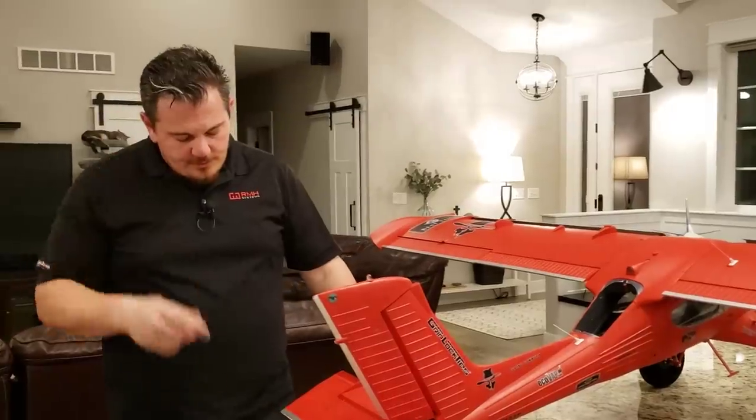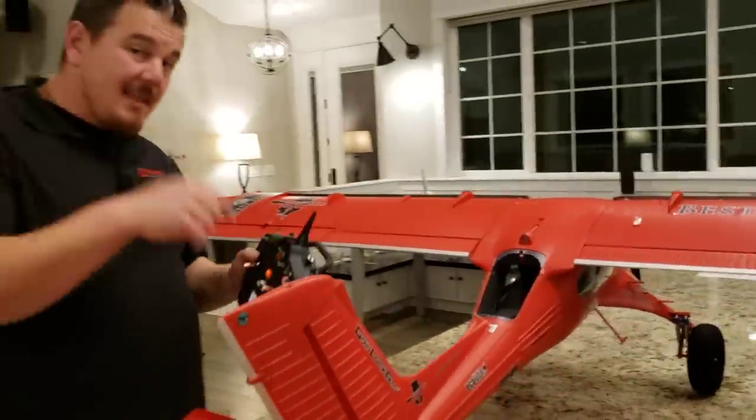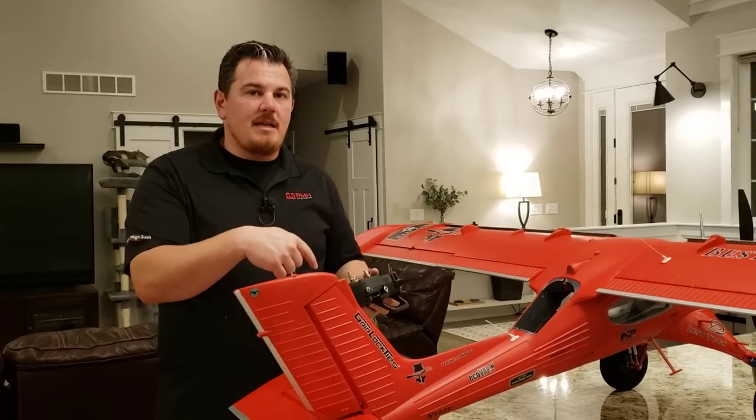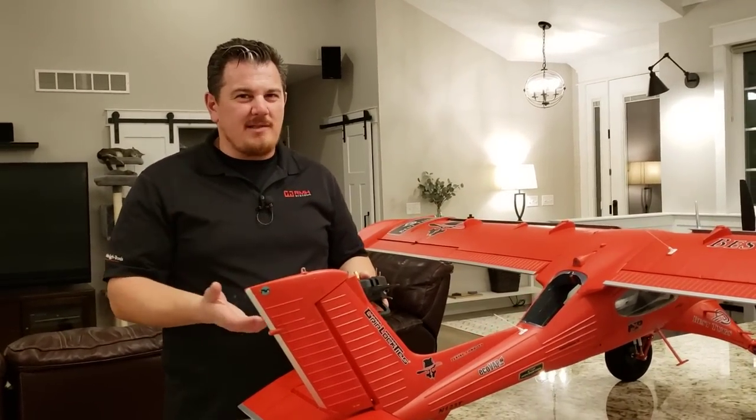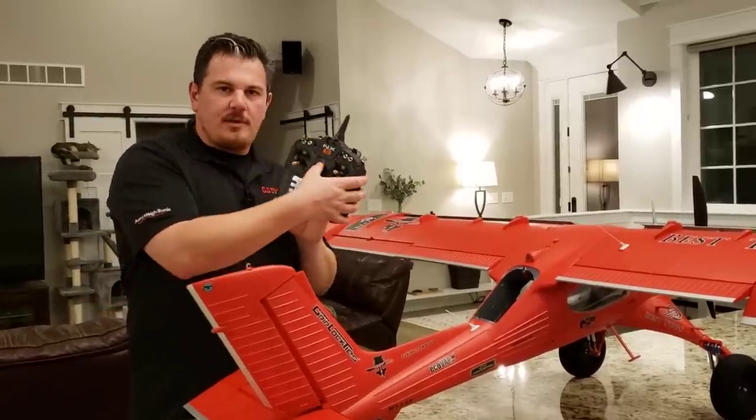So in order to do the safe select binding with the button, you have to plug in the battery, then hold that button, all while turning this back on and holding this button. Or you have to go into the bind menu, which I've never had great success with when both are on, okay? So I'm gonna turn this off at this point.